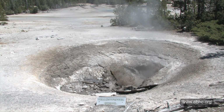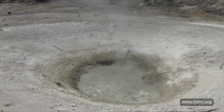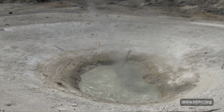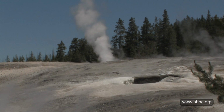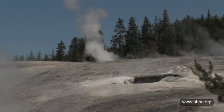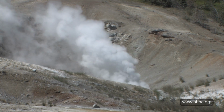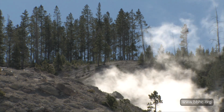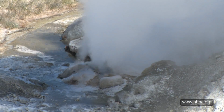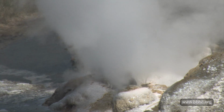In late summer, some pools become muddy and violently boil for short periods of time, and then settle back to their normal state. No one is sure what exactly causes this behavior. Steam vents, or fumaroles, are the hottest of all features in Yellowstone. They are typically found on hillsides or other ground higher than the water supply. Fumaroles are so hot that they vaporize what little water they have, creating jets of steam that can reach a maximum temperature of almost 300 degrees Fahrenheit.